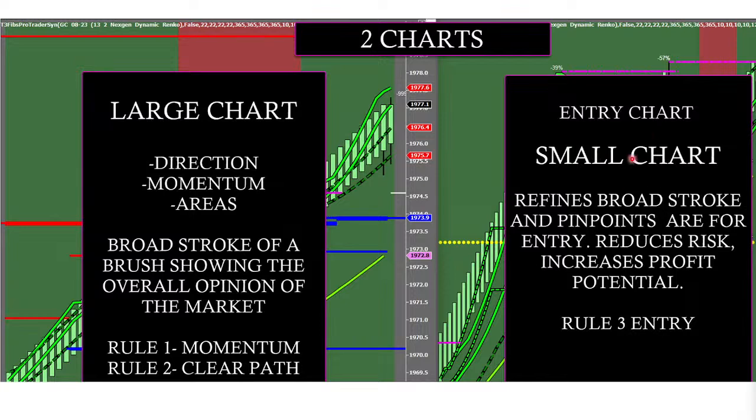And that's where the small chart comes in. We're going to take this very broad stroke of a brush, this 1 bar, and break it down into 20 to 30 bars on that smaller, faster chart. You will be able to pinpoint exactly where the market is most likely to continue. This becomes your entry for the highest probability trend trade, and you'll be able to use the small chart to reduce risk and to increase your profit potential. And that's where rule number 3 comes in.